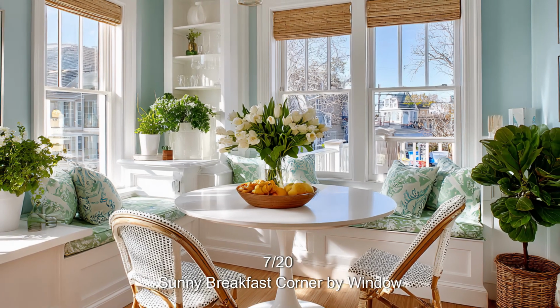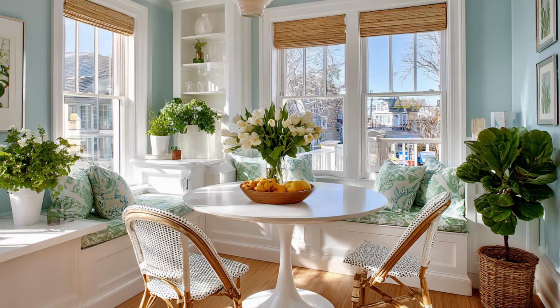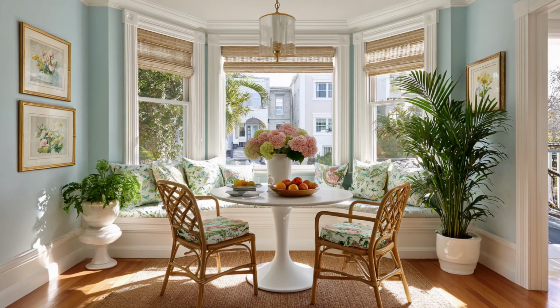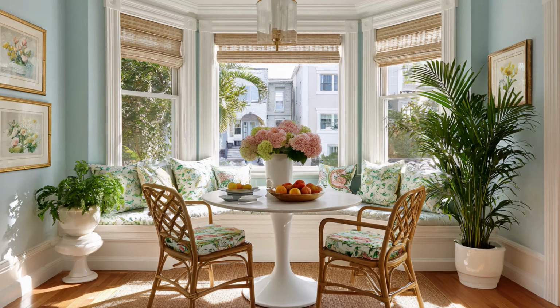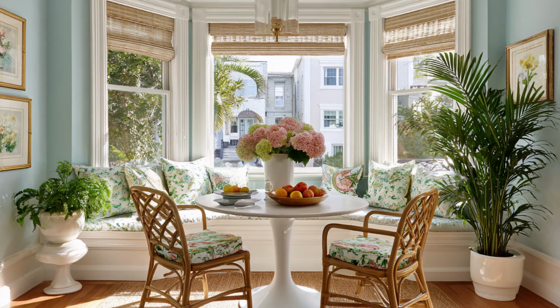A round pedestal table sits beneath a tall window in the breakfast corner, where woven blinds cast stripes of soft shadow. White bistro chairs cradle floral cushions. A ceramic bowl overflows with ripe peaches, and potted mint and thyme breathe freshness into the air as morning sun glimmers.